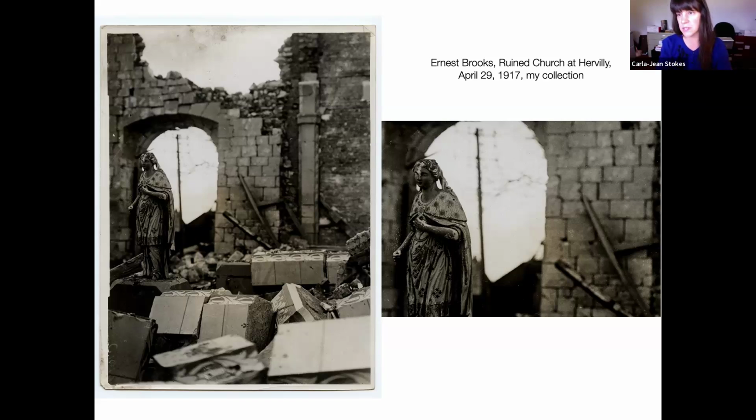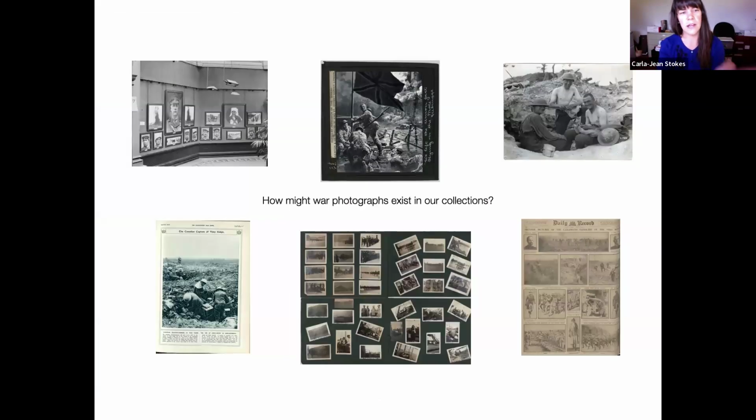What that really reminds us is that although official photographers took photographs during the First World War because they were hired by government or military authorities, so they created the set of negatives, those negatives were reproduced over and over again during the war for a variety of reasons, which means there are so many variant prints from the same negatives that are just kicking around. And so they have made their way into private and public collections. This slide is showing us, again, how war photographs might exist in our collection.